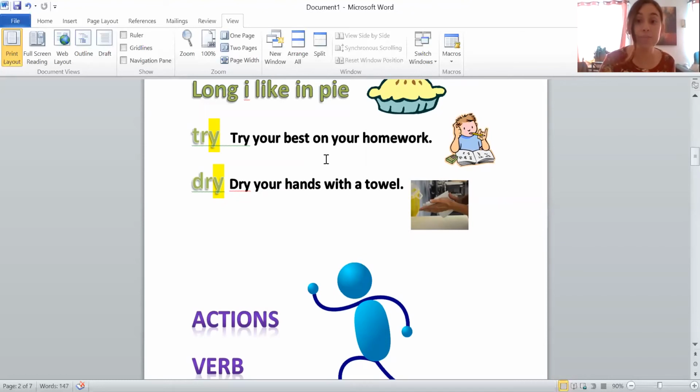So try your best on your homework. It means you are trying your best on your homework. Dry your hands with a towel. That means you are drying your hands with a towel. So those are both action words. But you know what else I notice? I notice that both of these words are happening right now. Can you take out your two hands and say right now? Point at the floor, say right now.